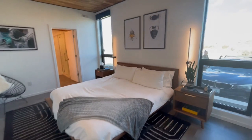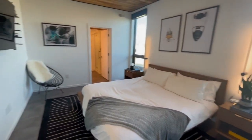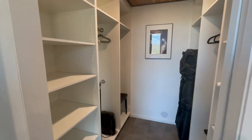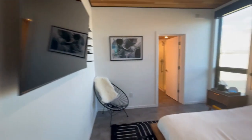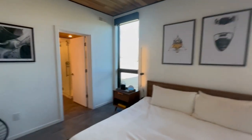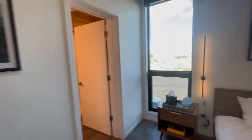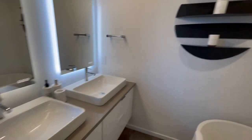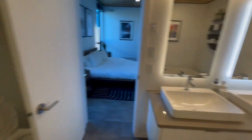And here we have the primary suite with a walk-in closet and 2 huge windows. And then we have the primary bathroom here. Double vanity, as well as shower and floating tub, which is really nice.